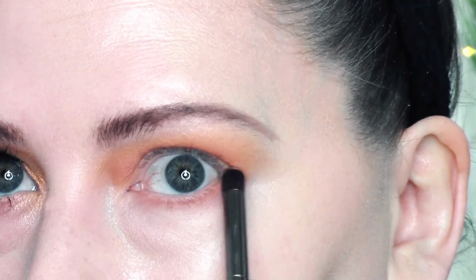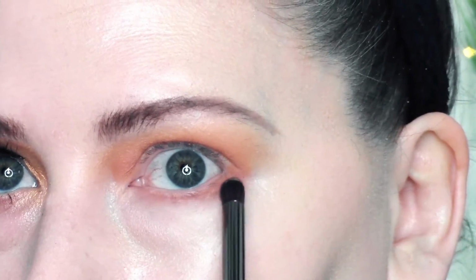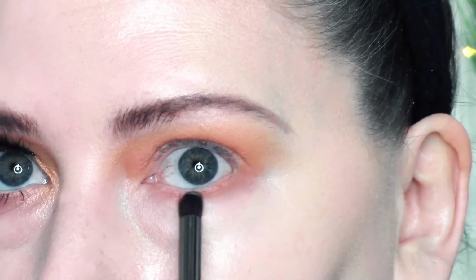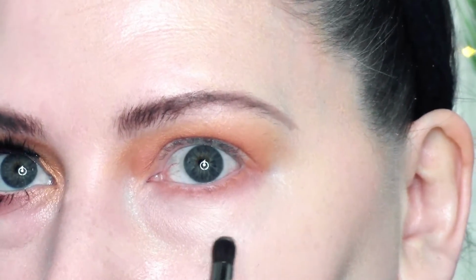And then kind of just tiny little circles when you get to the outer edge where your lashes meet. The upper lash and the lower lashes meet. That's going to just make things nice and cohesive, going to bring the look together.